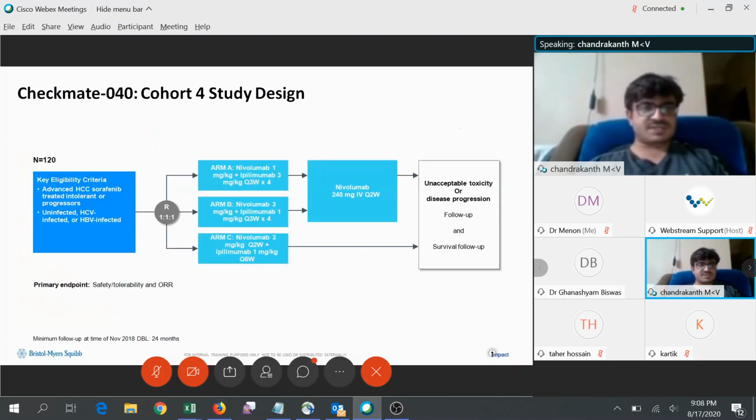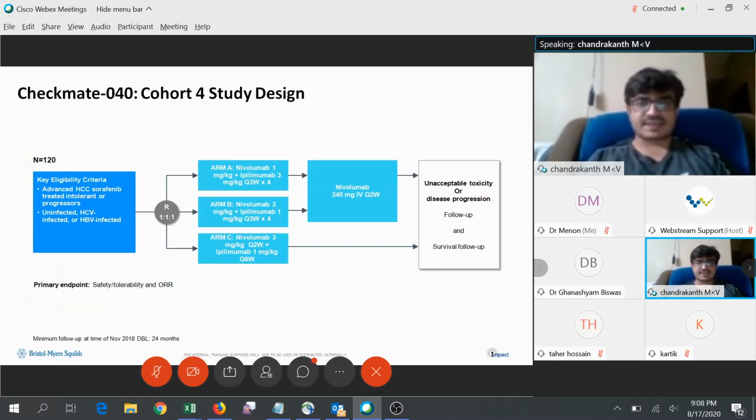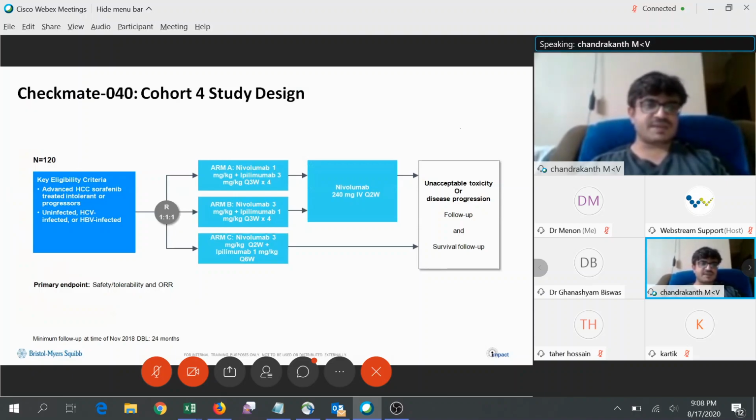So this is the CheckMate 040 trial, where they had three arms. Arm A was nivolumab 1 milligram per kg plus ipilimumab 3 milligram per kg, and arm B was nivolumab 3 milligram per kg plus ipilimumab 1 milligram per kg. Both were given every 3 weeks for 4 weeks, followed by nivolumab maintenance 240 milligram every 2 weeks. This was in advanced HCC, sorafenib-treated, intolerant or progressors, and uninfected, HCV-infected, or HBV-infected patients were all included.